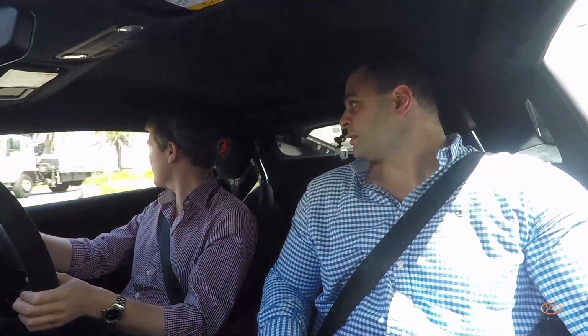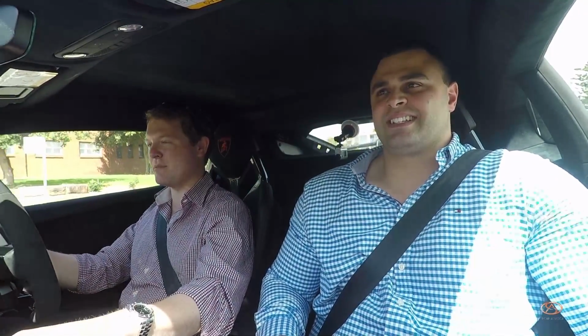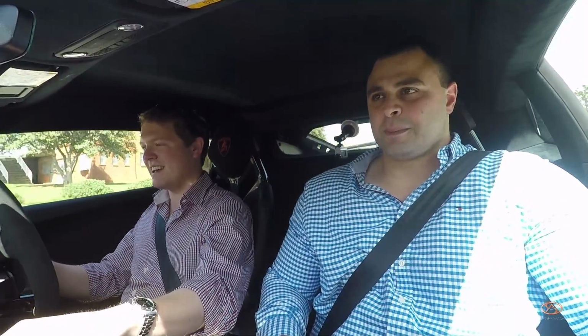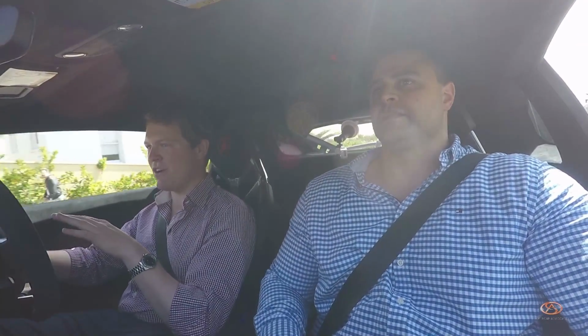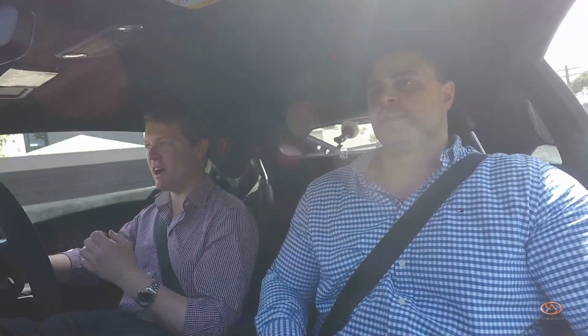Oh, squeeze out in front of that truck. Now I've got a nice flat patch. Over a bump, lift system up. Probably don't need it there, but we'll do it anyway. And back down.